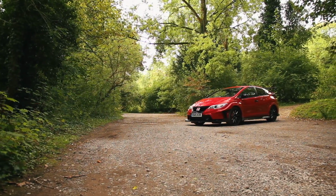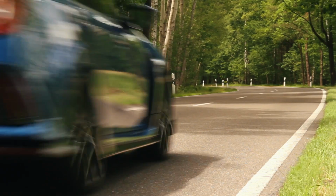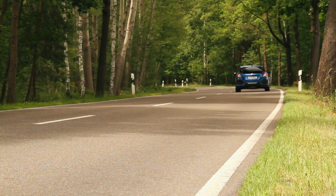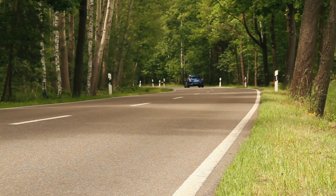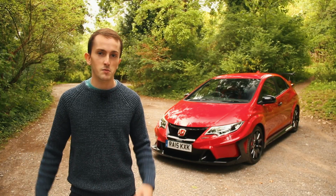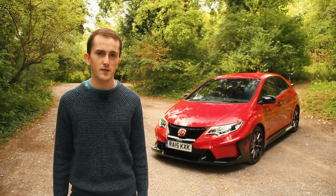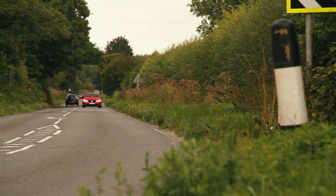It's just got me thinking, why doesn't Mugen do something official with the FK8? The FK8 is the most extreme Type R there's ever been, so why don't they do something like they did with the FN2? Strip out some weight, make the engine more powerful, do something a bit crazy. I think there'd be quite a few Honda fans that would enjoy something like that.